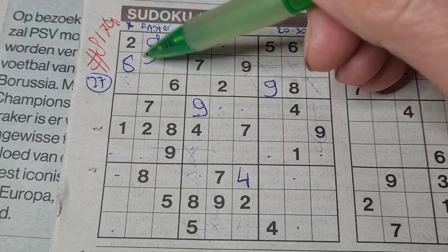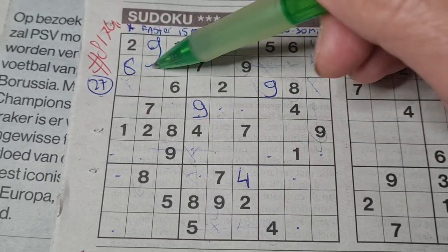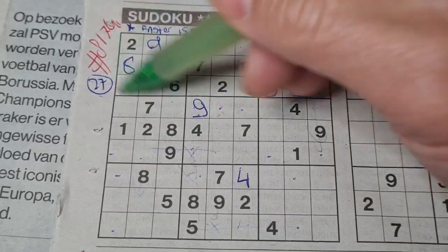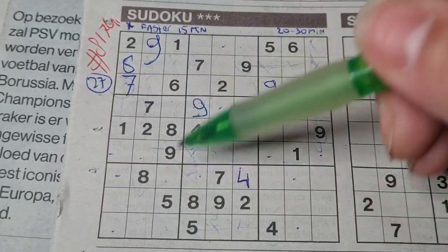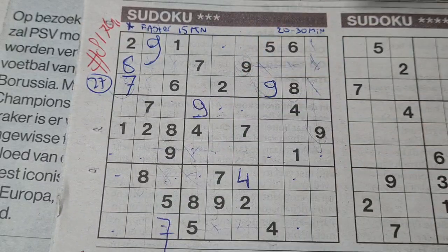What about the 7 in this big square? Need a 7. We have a 7 in this second row. No 7 in these 2 boxes. Here 7 in the second column. No 7 in those 2 boxes. So 1 box left for the 7 in this big square. Should be there. 7 in the first column. 7 in the second column. So the third column, only 2 places left for the 7, should be here. Or there, we have a 7 in this row. No 7 there. 7 should be there.